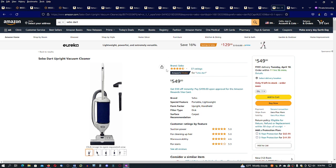But if you're going to buy a Cibo, I would say look up your local dealer and try to find an actual local person who's selling these, because much like with Riccar and Miele and a lot of those brands, it's really good to actually test drive them in person if you can, and it's a bit better to support your local dealer versus throwing money into the ether that is Amazon.